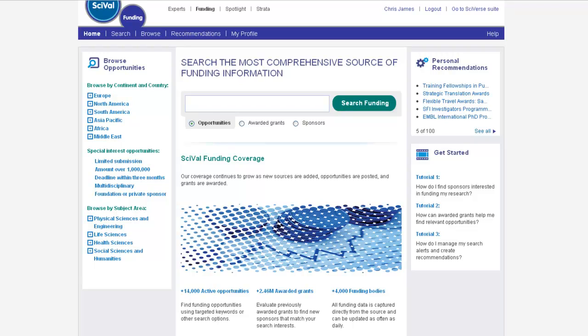Here we are on the home page of SciVal Funding. This allows you to have easy access to the funding opportunities via either search or browse. Searching, for example, allows you to discover new sources of funding, especially from smaller foundations or charities that may be interested in investing in less traditional projects. We can use the search results to identify these funding bodies and link through to a full list of available active opportunities. The first thing I'll do is run a search.